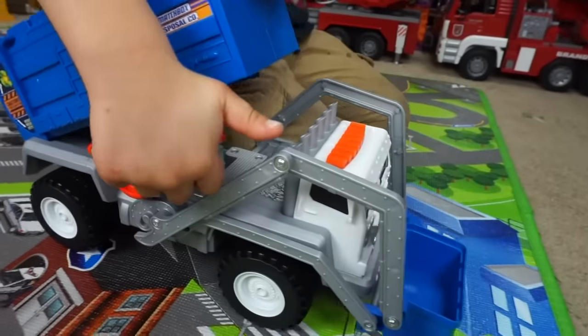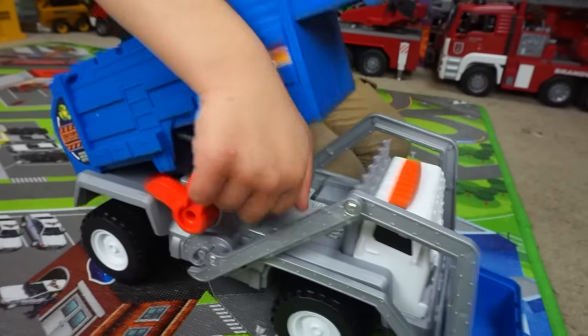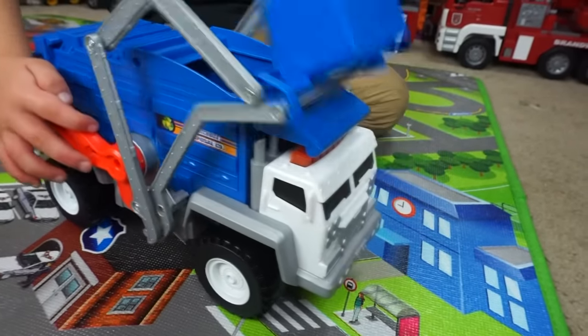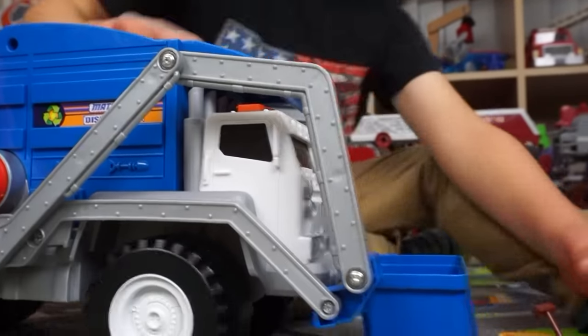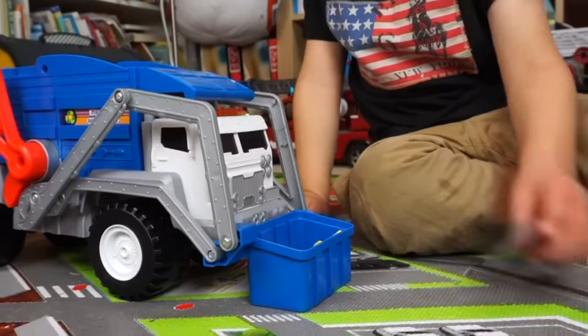Check that out, kids. Wow. You have two of them. Yeah, can you show us how the other part works, how it lifts up? Whoa, with the same handle. Okay, Jack. Whoa, that's how it worked. Cool. And this too. Show us, Jack.